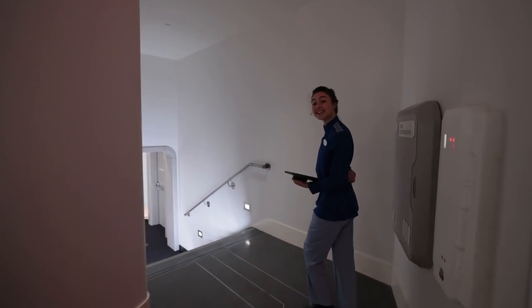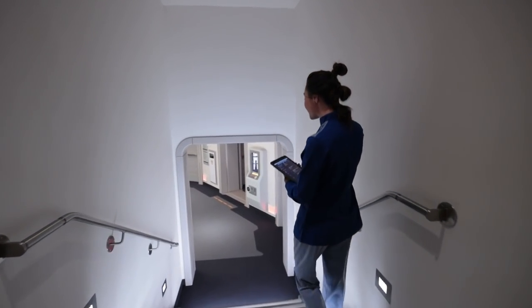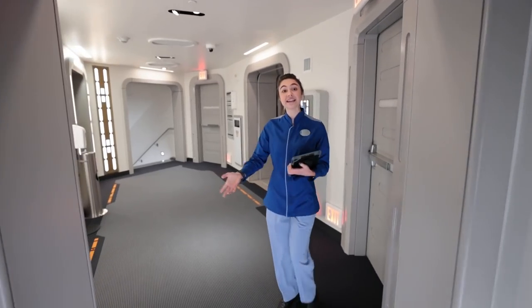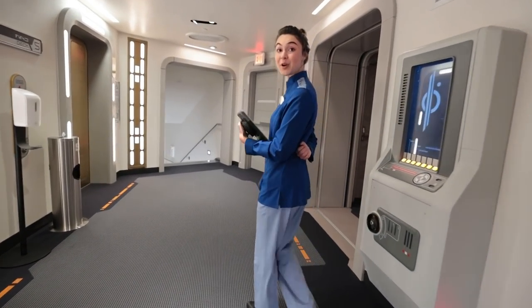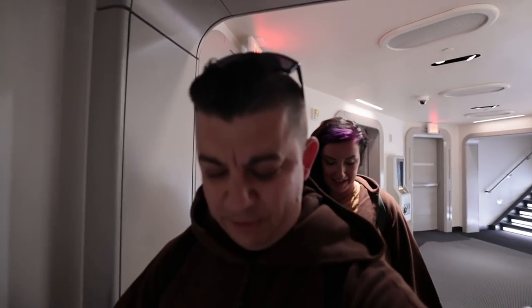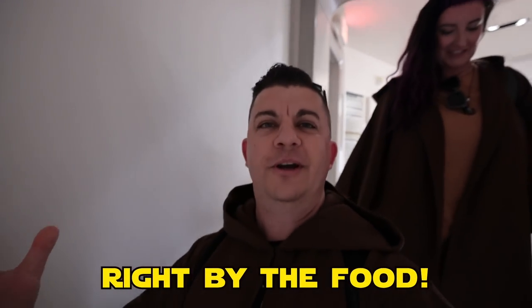All right, we are currently on deck 6. We are heading down to deck 5. Your cabin is going to be on deck 4, which is actually one of the best decks to be located on, because that is where the Crown of Corellia and Sabacc Pazaak are going to be located. So a lot of activities will take place. Basically, we're right by the food. I couldn't have asked for a better spot.